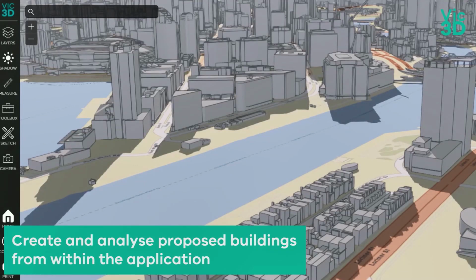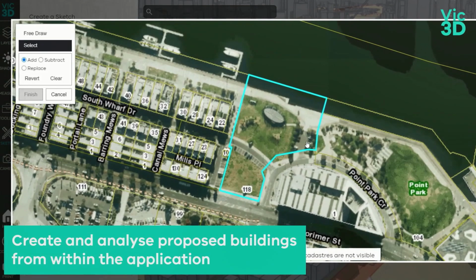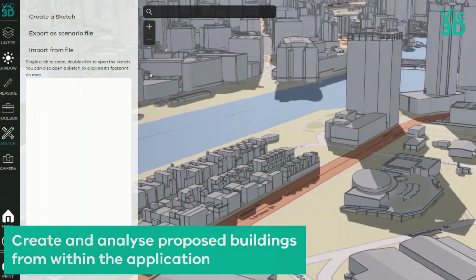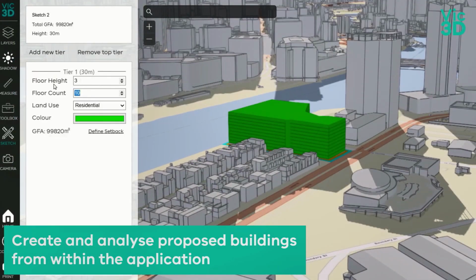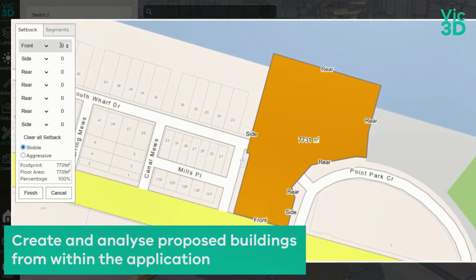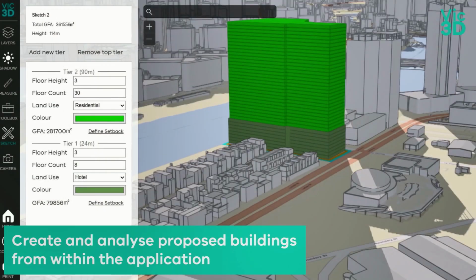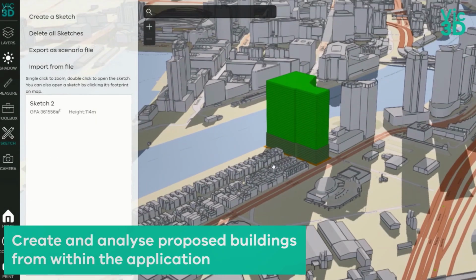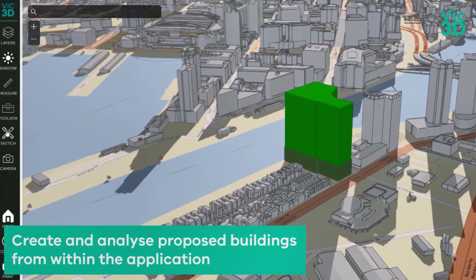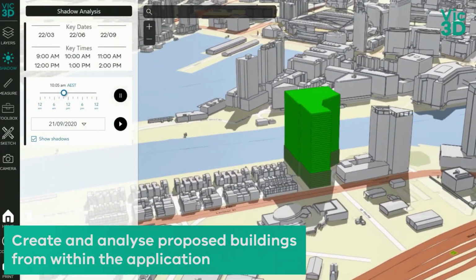An exciting tool that we've developed is the sketch function, and this allows users to create and analyze proposed buildings within the viewer. Firstly, the tool will define the building footprint, which can be derived from property boundaries or drawn freehand. Then the number of tiers are defined with floor heights and number of floors set, and this includes different setback configurations for each building segment. All of these sketch buildings will then be available as part of the shadow analysis capabilities undertaken from within the Vic3D Viewer.